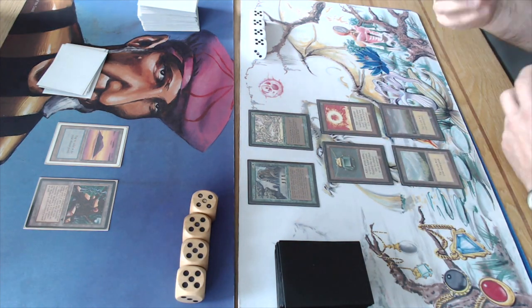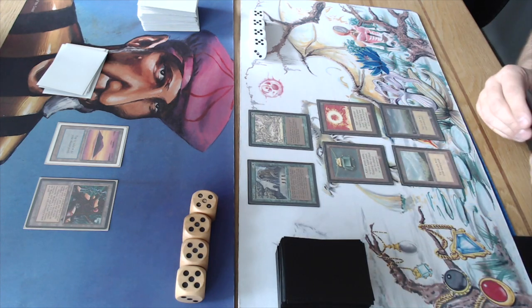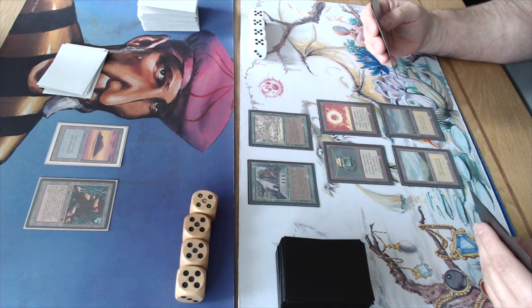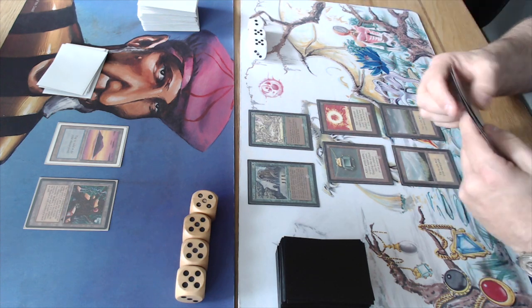And I'm playing out a Mishra's Factory. That's not a good sign because that means I don't have a second blue in hand. So maybe I've got some mana issues as well. Remember, I did take a Mulligan. So he started with six. Let's hope for me that I get to draw into some cards.